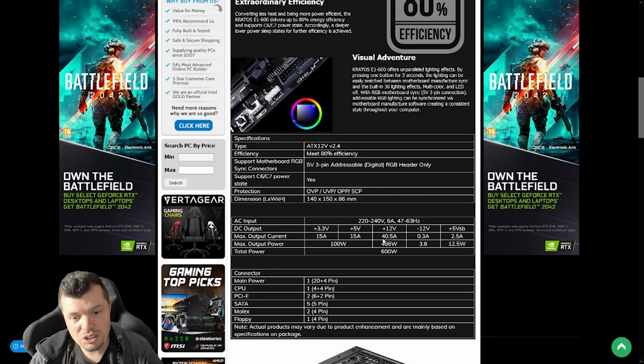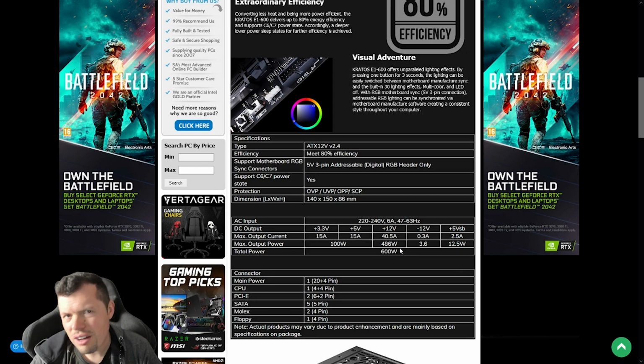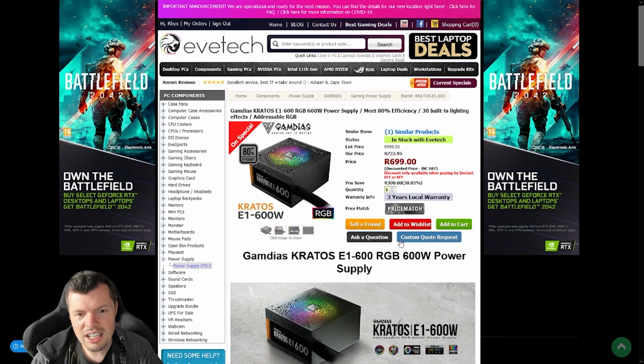But if you look at the 12-volt rail, it's actually quite healthy. I've just had a run-in with a power supply recently that only had 240 watts. As soon as you try and power the graphics card, it's like, well, no, because the power for your GPU and your CPU comes off that 12-volt rail. So 486 watts actually is quite a lot. If you've got a 65 watt TDP CPU and a middle of the range graphics card like a 1660, for instance, that's going to be absolutely perfect for you. 80 Plus efficiency, 3-year warranty, and it's got some RGB.